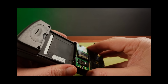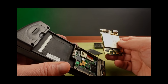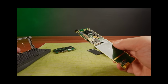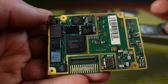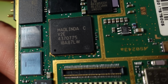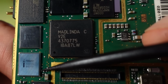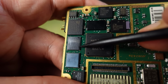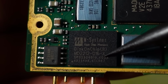It's certainly a lot smaller than the two boards that I found inside the previous communicator model, which ran an AMD 486 CPU that I have explored in a previous video. That large chip in the middle looks like the main CPU, which in here is called Mad Linda. I wonder who Nokia named this after. Taking a guess at the rest, and it looks like there are two Intel RAM chips. There's also a disk on a chip.